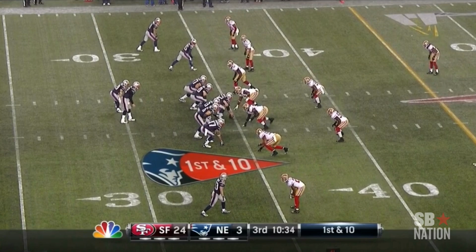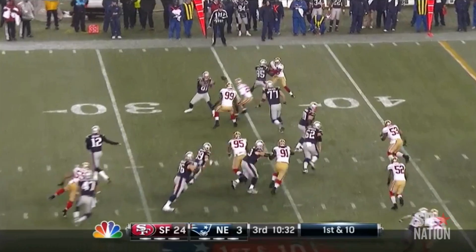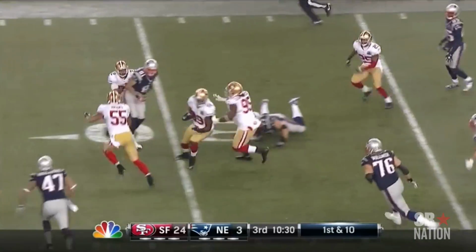And this play in particular, the immediate next play, the Patriots ran a bubble screen to Aaron Hernandez, and you see Hernandez reach up for the ball and then kind of pull his hands back, when in reality, I think he could have caught that ball. My guess is he heard footsteps. And that really defines this 49ers defense to a certain extent.